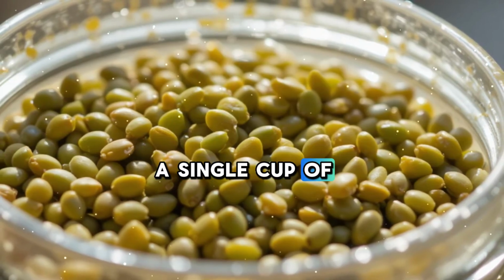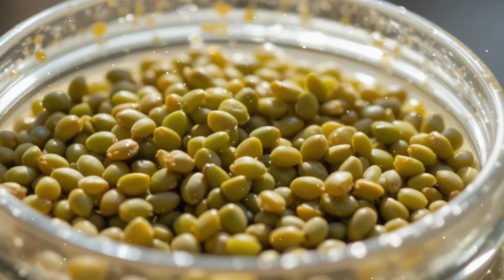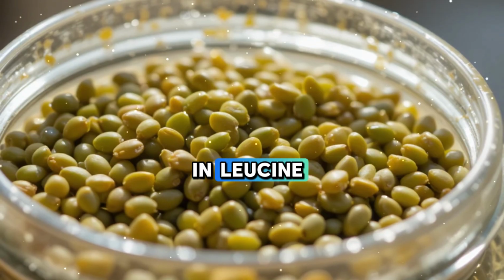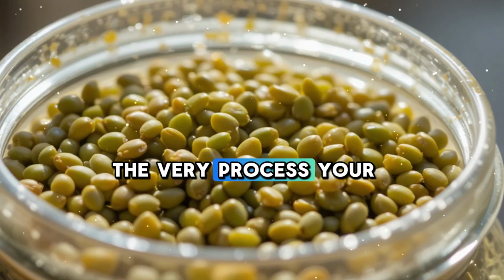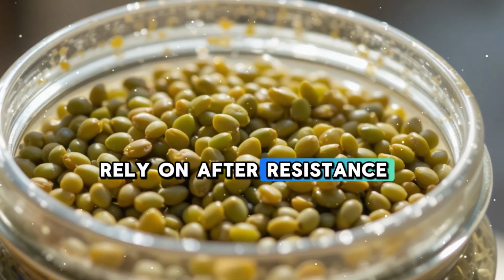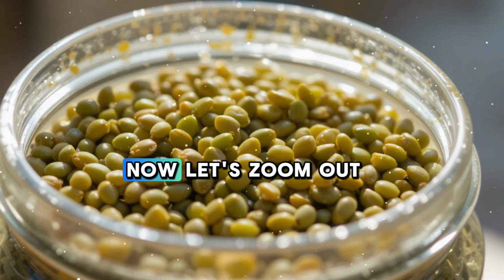A single cup of cooked lentils delivers about 18 grams of plant-based protein, nearly as much as 3 whole eggs. But it's not just the protein amount that matters, it's the amino acid profile. Lentils are particularly high in leucine, the key amino acid that switches on muscle protein synthesis, the very process your body uses to repair and build new muscle fibers. This is the same trigger that athletes rely on after resistance training, and is just as critical, if not more so, for older adults who are fighting against muscle loss. Now let's zoom out.